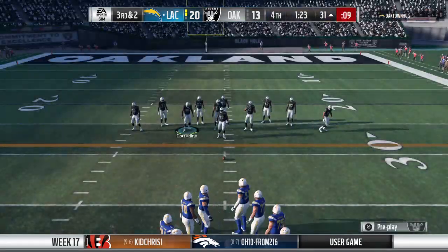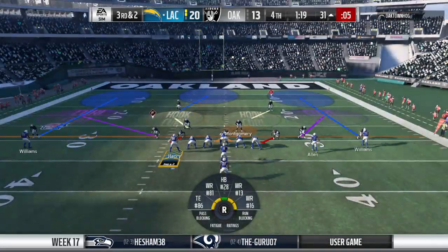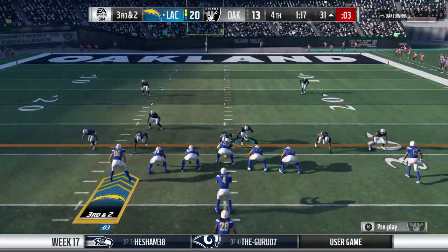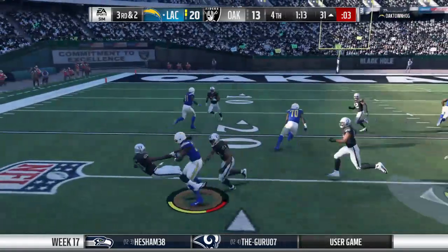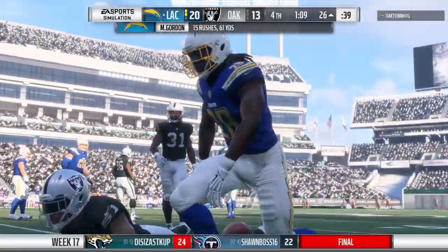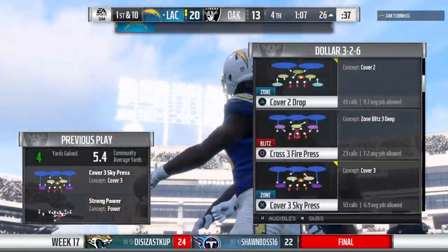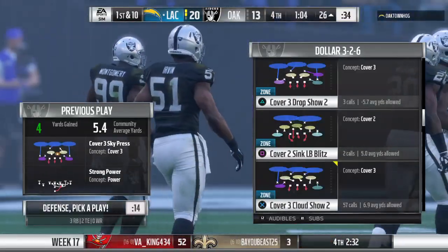The Chargers on third down. They've hit it 50%, 3 of 6 to this point. This time they face a 3rd and 2. From the pistol, they run with Gordon. So he fought off the tackle, and that effort gives him the first before he's brought down. And just 4 yards on the pickup, but that's good enough to extend the drive.